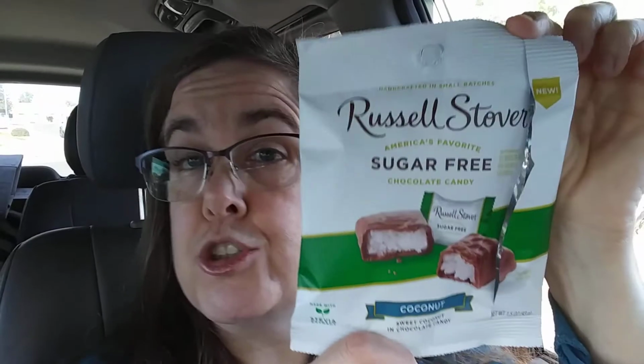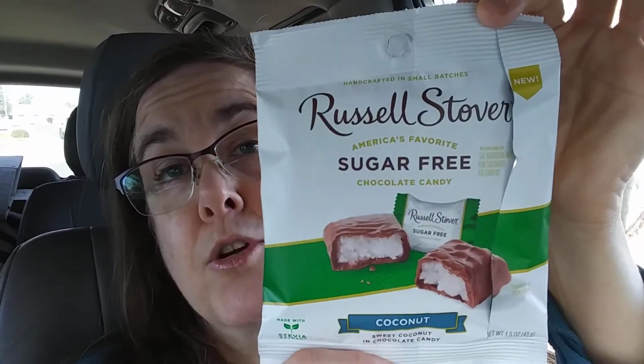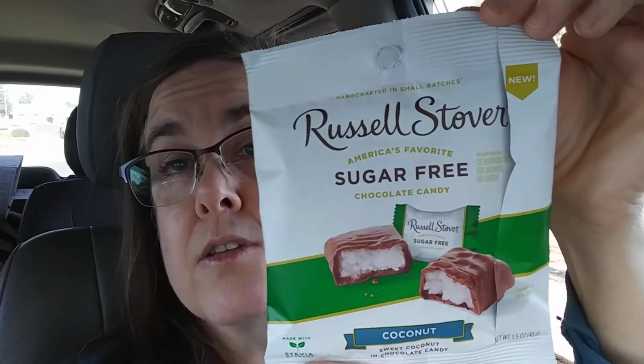Now is the time to show you my second thing. And I'm sorry if that's wobbling and making you motion sick. Anyway, the other thing is I went to the Dollar Tree, where everything is actually only $1. They have a really good sugar-free candy selection there. And so for the first time ever, I decided to try these Russell Stover sugar-free.